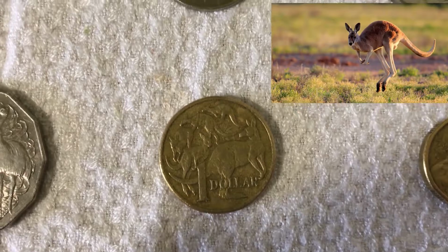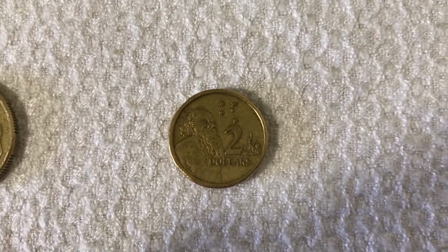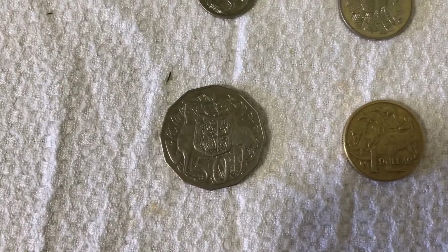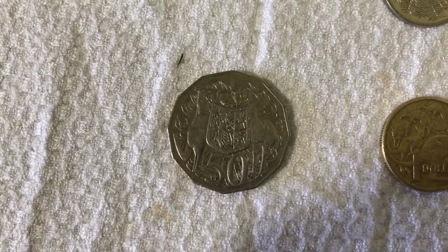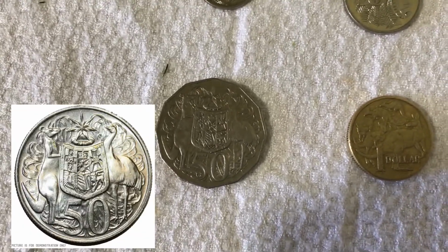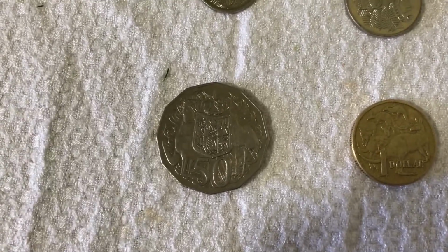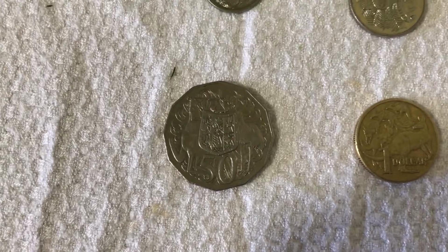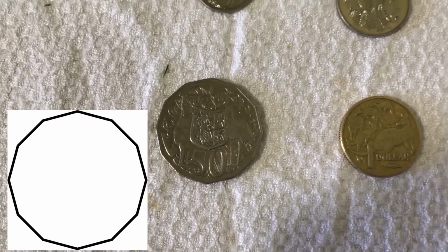Kangaroos on the $1 coin. And an Aboriginal elder on the $2 coin. Some of you might already know that back when the 50-cent coin was released, which was in the year 1966, they were actually round at first. It wasn't until 1969, 3 years later, that they were phased out and replaced by the 50-cent coin that we all know today. The shape of the current one, if you're wondering, is a dodecagon, which has 12 sides.